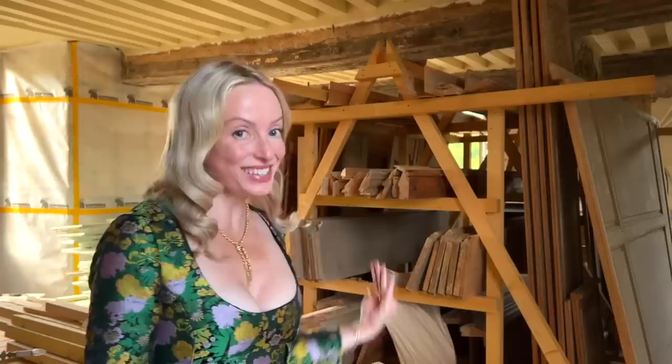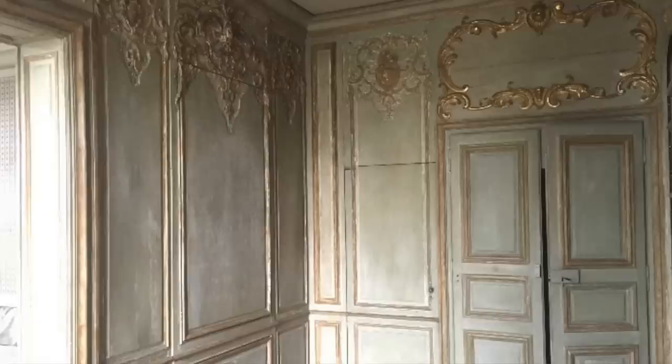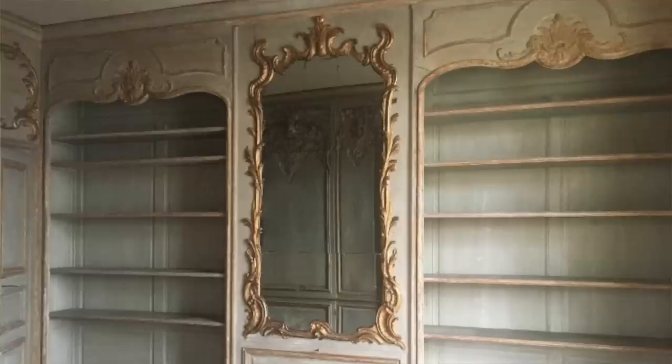Because this is the Grand Salon at Lalande, the most important room in the entire chateau, and it is in this state because we're about to start work installing 18th century panelling that came from the East Saint Louis in Paris. My cousin is starting to install the panelling this week, and I will be following all of the renovations in real time.